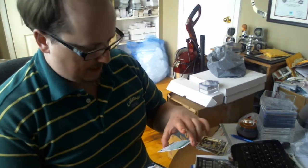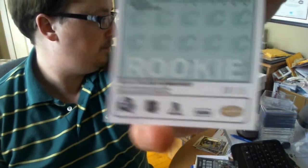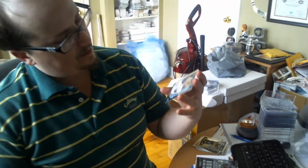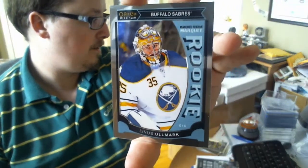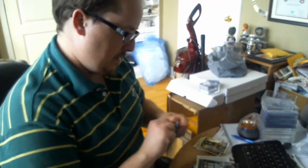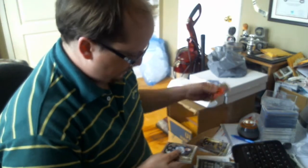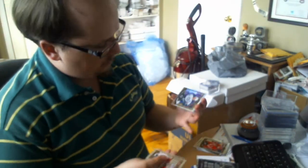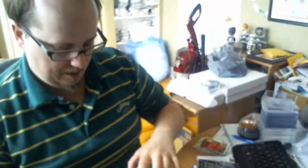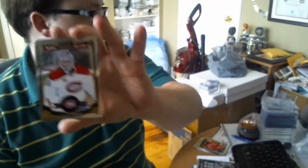Red, or ruby, I guess. Numbered 10 out of 15. So one of the good rookies of the year, super short printed, I like that. And an OPG Marquee rookie of Linus Ullmark. There you go, so I got my awesome metallic parallel. We got, and I think it's White Ice or something like that, a Blake Wheeler. Numbered out of 199. We got an NHL All-Star Carey Price.